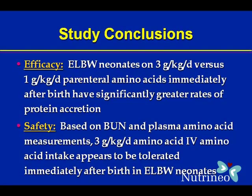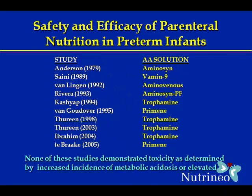So the conclusions of this study were that we could really start amino acids in the first day of life and be anabolic, or laying down protein, with 3 grams per kilo per day, and that the lower intake group was still minimally anabolic, but was clearly showing greater protein balance than had been previously demonstrated. Now I want to point out that we have many colleagues who have done similar studies over the years, and this is just a partial list of studies. This is the study list with different investigators, the year of investigation, and the amino acid solutions that were used in each of these investigations. When you look at all of these together, none of these studies have demonstrated toxicity as determined by increased incidence of metabolic acidosis or elevated BUN.